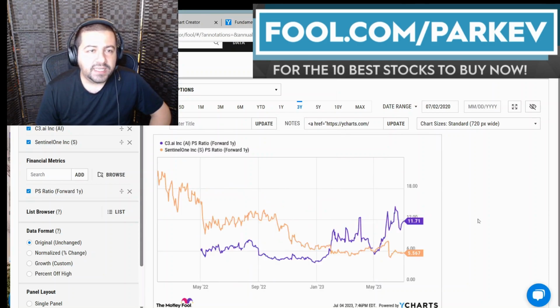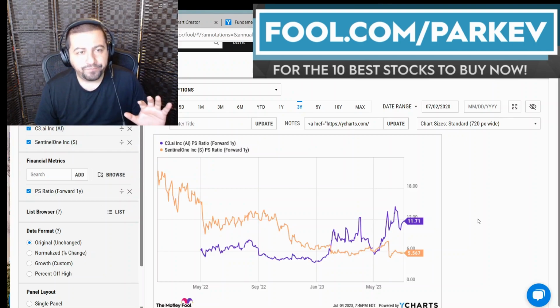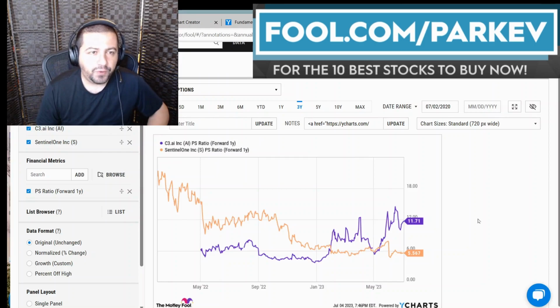And finally, let's look at valuation. And I chose to use the forward price to sales because they're both negative on the bottom line and they both generate negative cash flow. So one of the choices I was limited to is the forward price to sales. And looking at this metric, SentinelOne is trading at nearly half the valuation of C3.ai, and they're both down significantly.